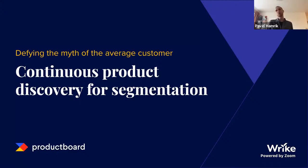My topic for today is continuous discovery and product discovery in general. It's something I'm passionate about, and it's a bit of a journey for me. To be quite frank, 18 months ago, I didn't know anything about product discovery. Since then, I've learned a lot, and I would love to share part of the journey with you, and specifically how that journey unfolded for a segmentation initiative I'm currently working on in Productboard. All right, let's see how this goes.